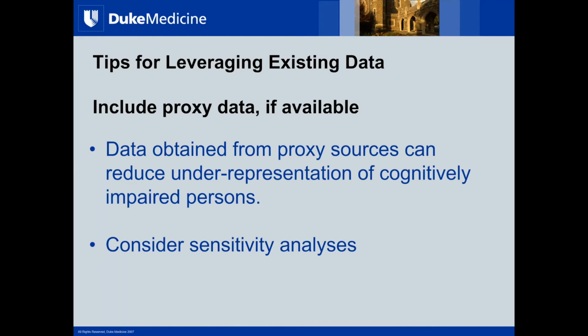A second tip for using the existing data to study comorbidity-based disparities in dementia is to use proxy data where available. This helps with the issue of inclusion bias, given how difficult it is to participate in research for people who have cognitive impairment, and particularly cognitive impairment with significant other morbidity burden that may also cause them to have mobility impairments, sensory impairments or other communication difficulties. In that case, using data sets that rely on proxy sources can reduce the underrepresentation of these groups. And then consider sensitivity analyses to probe how the proxy obtained information could be impacting results.